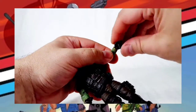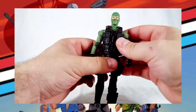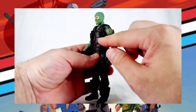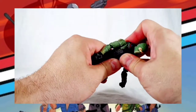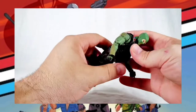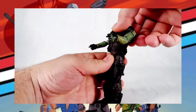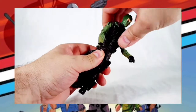Wrist swivel. Now, his left wrist pivots up and down. His right wrist, however, pivots in and out. And I don't know, I guess Beachhead is a lefty. That's all I can say. Underneath all of this tac gear, I think he has an ab crunch, but because of how heavy this vest is that he's wearing, you can't really get much out of him. Even that little bit that we got, I'm pretty sure is coming from the ball joint that he has at his waist. So you can get a little bit of back, a little bit of forward, and you can do a waist twist.